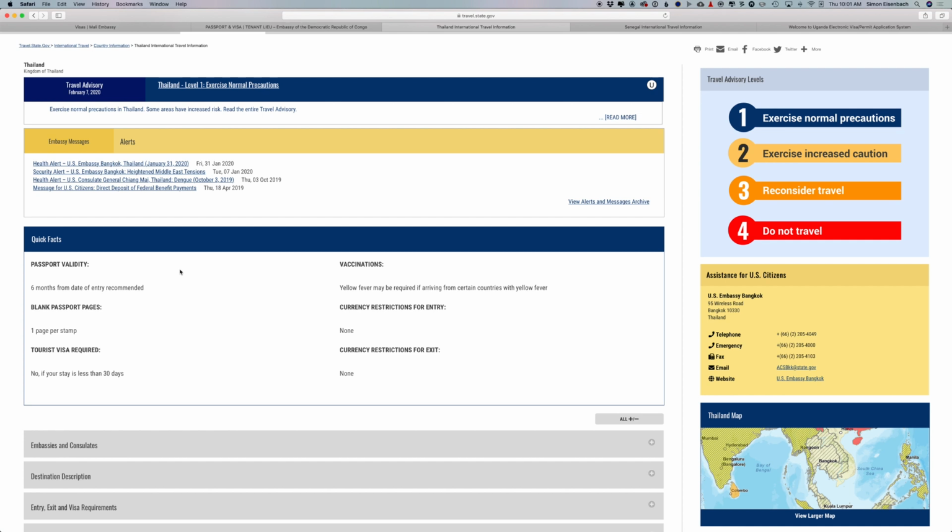As you can see, another kind of standard thing is that a lot of countries want you to have at least 6 months of passport life left after your expected exit from the country. The reason for that is in case something happens while you're in country and you get stuck there longer, they want to make sure your passport is still valid.